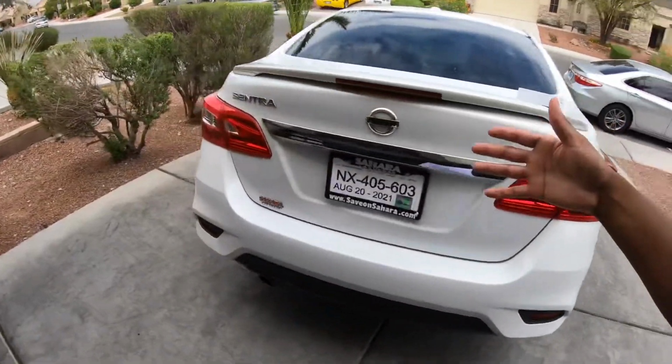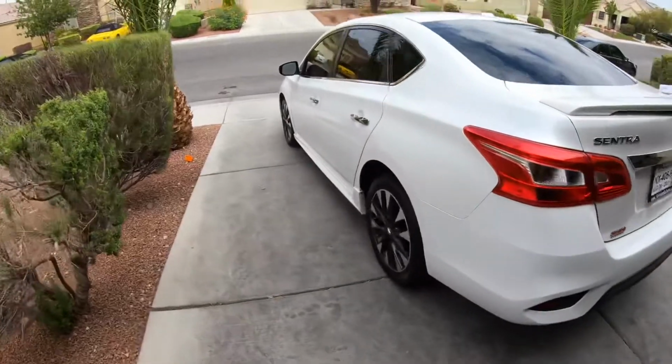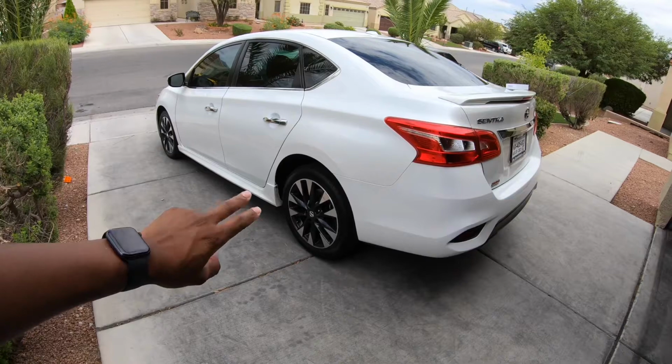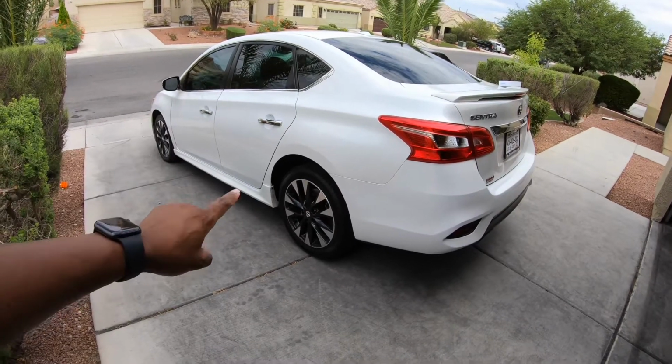People can't always afford the cars at the rental car company. So the thing with Turo is you use a debit card or a credit card. Most rental companies do not let you use a debit card, and that's one of the perks of Turo.